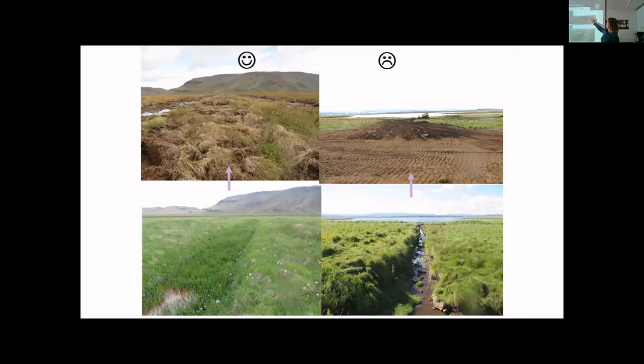And it's very sad because this is the president's place. This is since 2016, so we go and follow how it's changing. And the president has a very good land manager, so if something is starting to run off, he stops it, and this is all covered in moss now.